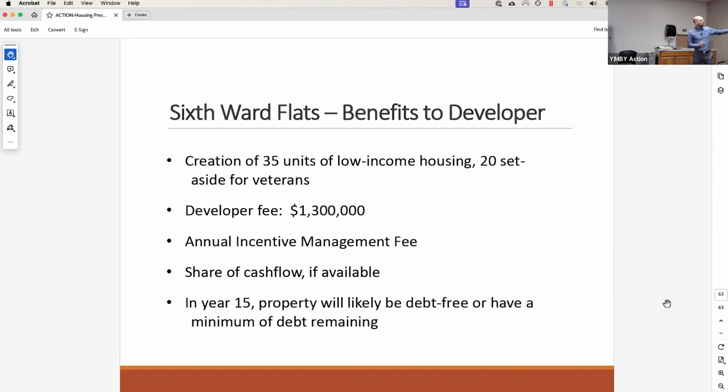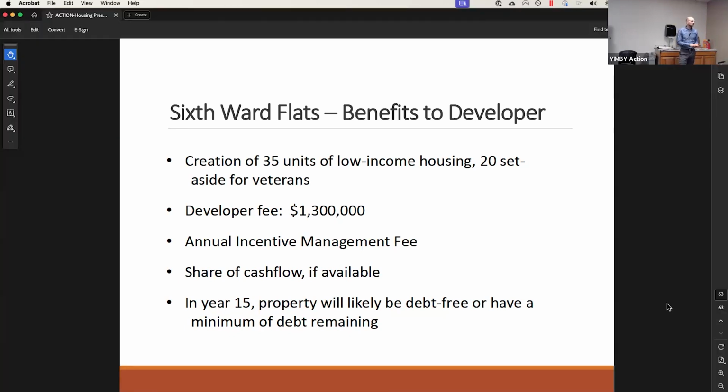And then we get a small management fee, a share of cash flow, as I mentioned, if available. Very rarely is it available. And of course, the developer fee is the big one, but on our most recent projects, that's been harder and harder to protect as the projects suck up additional money. And then in year 15, it will likely be debt free or have a minimum of debt remaining. That's less for us as a nonprofit developer than it would be for others.